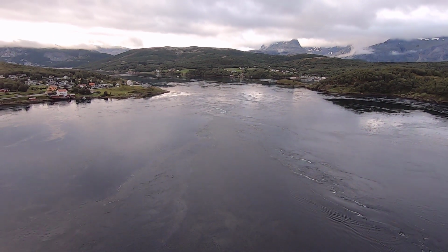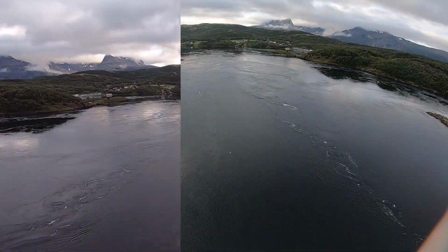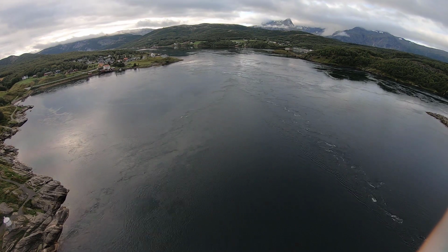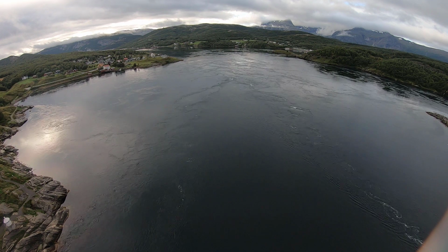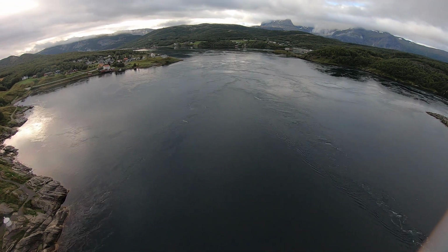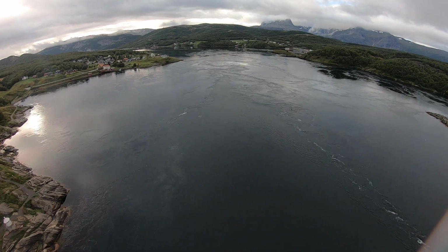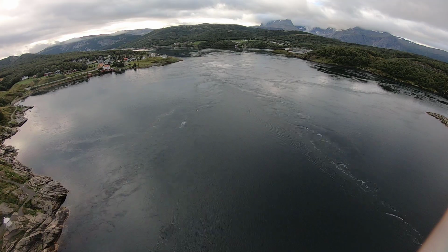So at normal speed it doesn't show up so much, although you can see the vortices forming. When you put it into time-lapse it really shows up. The central section is the water coming in from the sea into the fjords, and you can see how the whirlpools and such like start to generate. There's 400 million cubic meters go in and out of here every 6 hours.